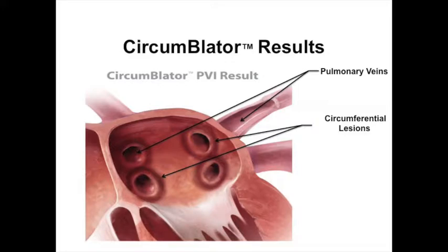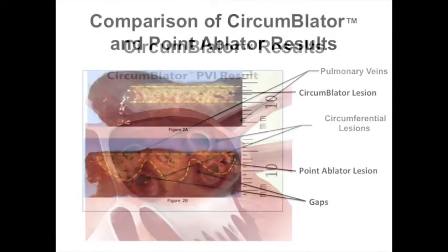With its consistent ablator tissue contact and precise energy delivery into heart tissue, the circumablator will simplify ablation procedures. This will attract more physicians to perform PVI. Our patent-pending system will make ablation easier, faster, and more reliable for millions of patients with AFib.